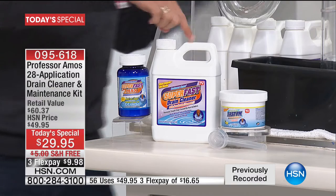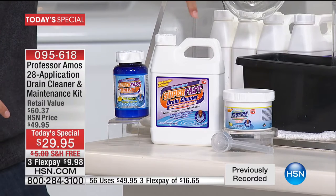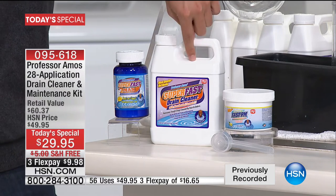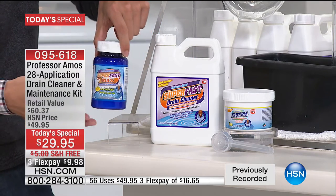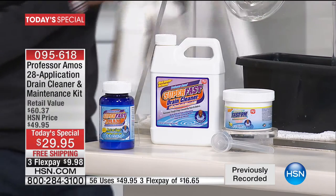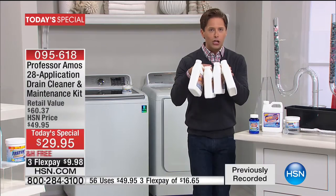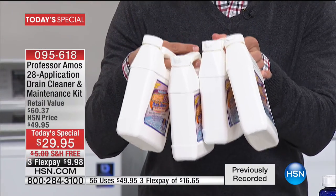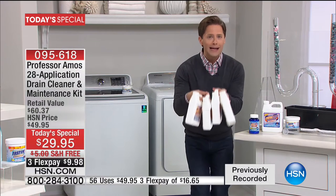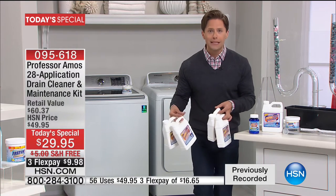This is the iconic, best-selling, you know it, you've seen it, amazing liquid product. In this bottle is not one drain clear, but four drain clears in this bottle alone. This magic powder right here is a concentrate that will make the equivalent of four more full-size drain cleaning products today. So we're talking about five bottles' worth, 20 drain clearings, not $10 a clearing, not $200 in the liquid product from the store.